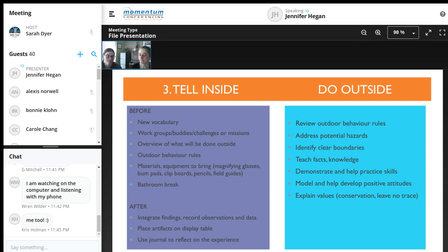So facts, I like the idea of the arnica plant. What is it good for? So that would be a fact. It's good for bruises and sprains. And to demonstrate a skill would be to identify that arnica amongst the dandelions and the other yellow flowers.